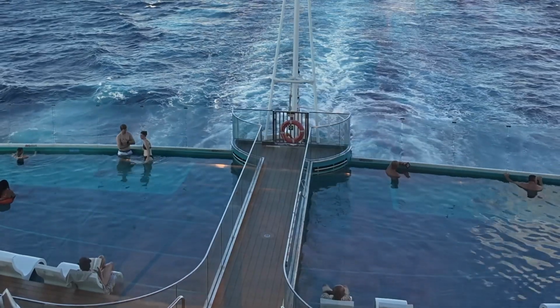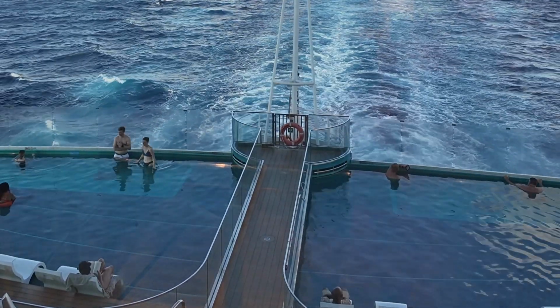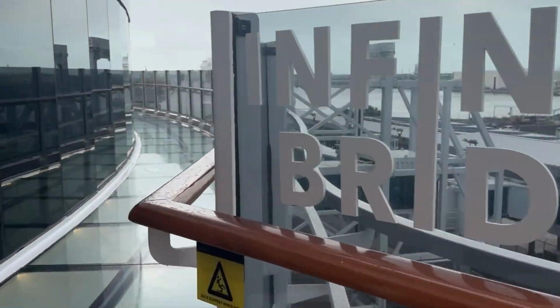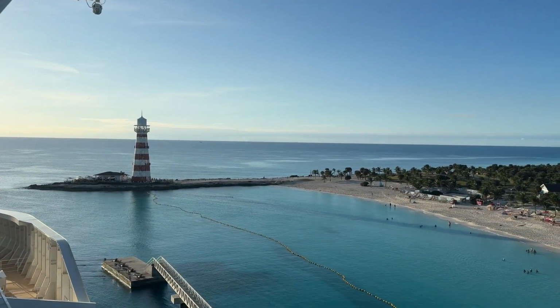Outside Deck 8, there's an infinity swimming pool with half-submerged loungers and 2 infinity jacuzzis. The infinity bridge lets you look down below your feet. Decks 9 through 16 have passenger cabins. But before we go to the ship's top, let's talk about excursions.